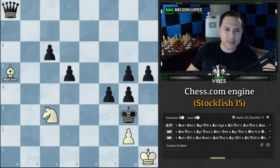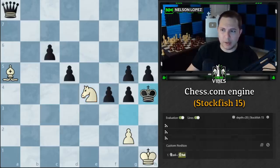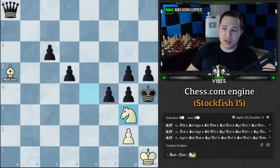All right, so here we go. This is on chess.com. You can see it says Stockfish 15. And this one, it's minus 0.17, which is weird because it's almost a draw, but it's not quite a draw. It thinks black has some sort of advantage. Let's see what happens if we follow the main line here. Same thing. Okay. Knight to g3. Still that minus 0.17, wherever that came from.